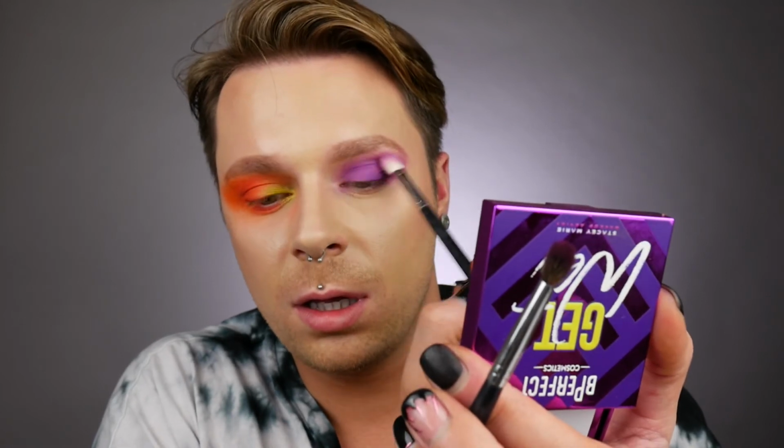Now there's a tiny bit of fallout there, as you can see. So let me just take my highlighter brush and I'm actually just blending it out, just very gently. I'm moving the brush in soft strokes and just bringing that tiny bit out. I'm done, I'm speechless. Right, let's take the Twilight and run that under.